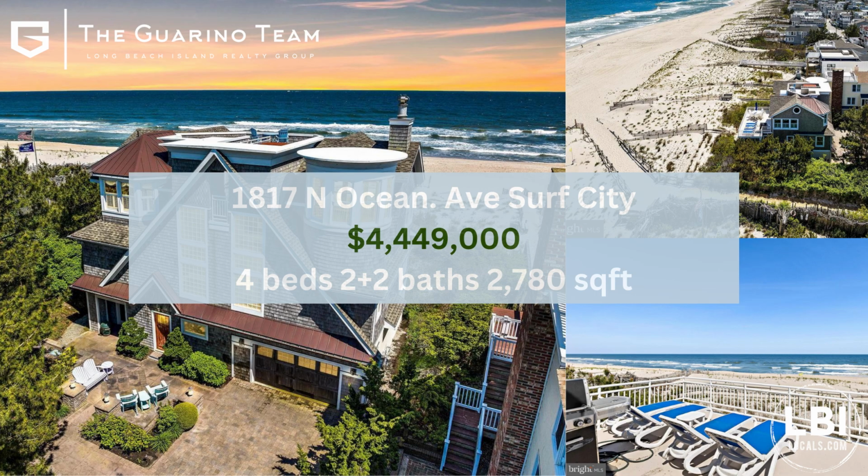The next property I want to highlight is 1817 North Ocean Ave, located in Surf City. It's an oceanfront home that sits on 60 feet of ocean frontage. And it's one of those houses you just have to go in and see the views for yourself to really appreciate how special it is. Because of its favorable setbacks from both its north and south neighbors, it offers essentially 180-degree views from your top floors. And it also offers great privacy while also giving you the option to walk to everything that Surf City has to offer. Last but not least, it was recently rebuilt in 2012, so it's a lot newer than it reads on paper.